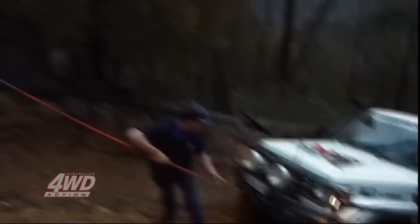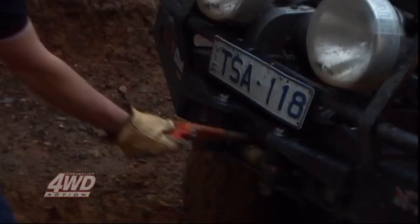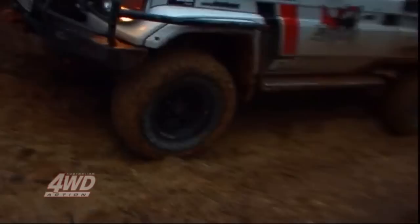Al's running rope instead of cable too. I'll tell you what, more and more people are in the know about rope, especially in really stressful situations like this when the whole vehicle's hanging off it. Rope is just that much safer.